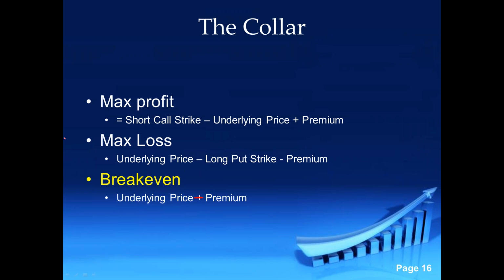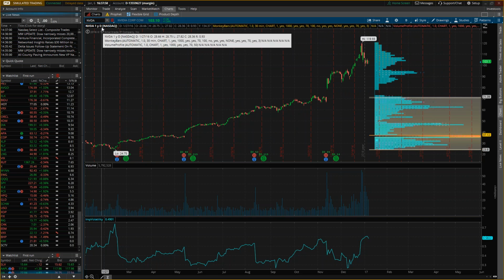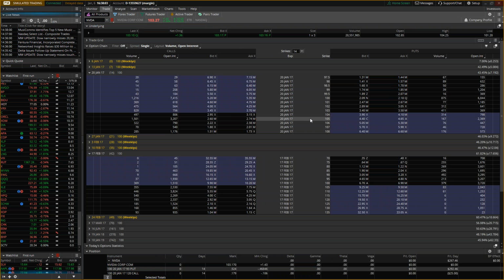All right, so let's get out the platform. And this is usually when I talk to you guys about, hey, throw out different strategies or different underlyings that you guys like to trade. To give you the example of what I was talking about, NVIDIA has pretty good markets, generally speaking. As you can see, it's a $100 stock, and the bid ask, let's look a little bit further out.